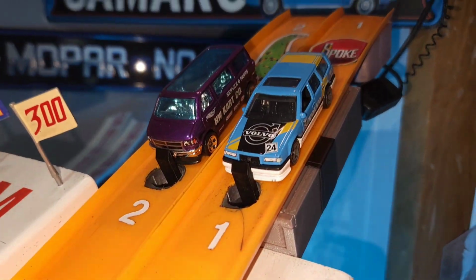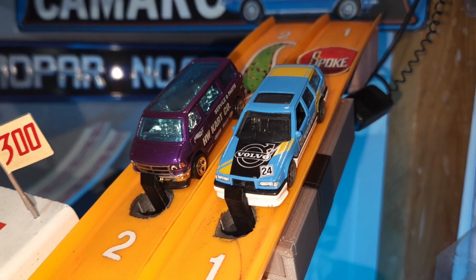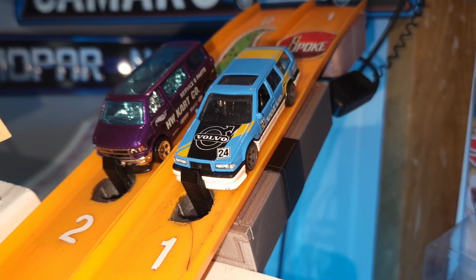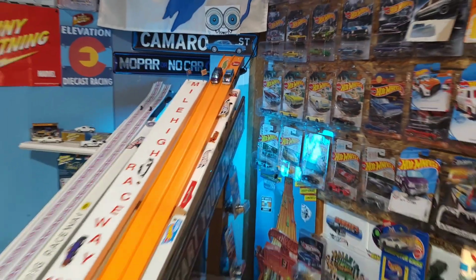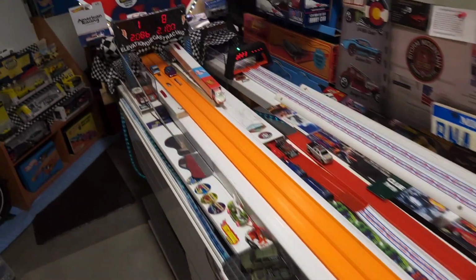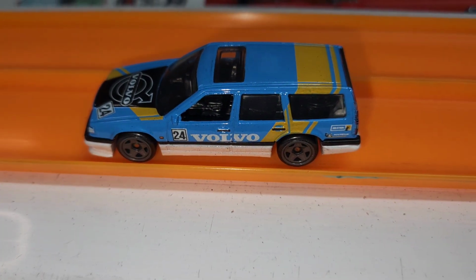Next up, the purple Van has a chance to make it Van Transit semifinal. Or does the wagon put a fork in the works here and gobble up that time? Van with ease. 2086 will float him into round number 3.